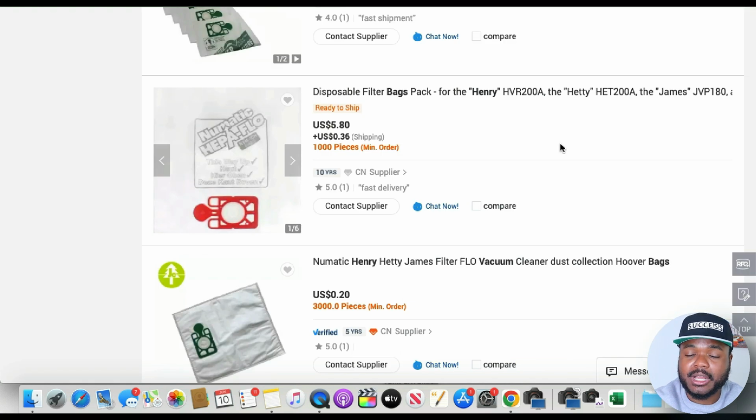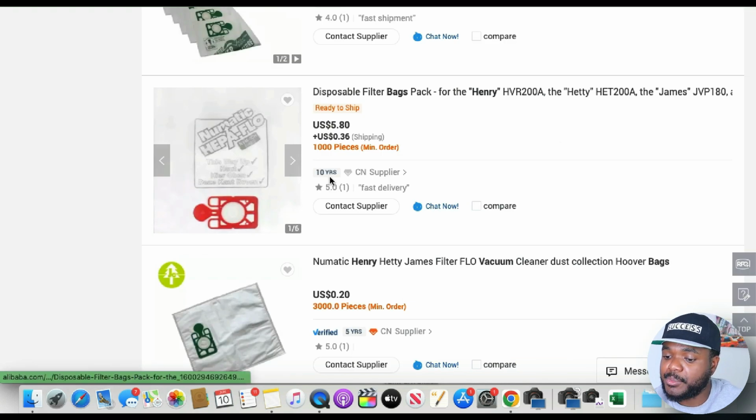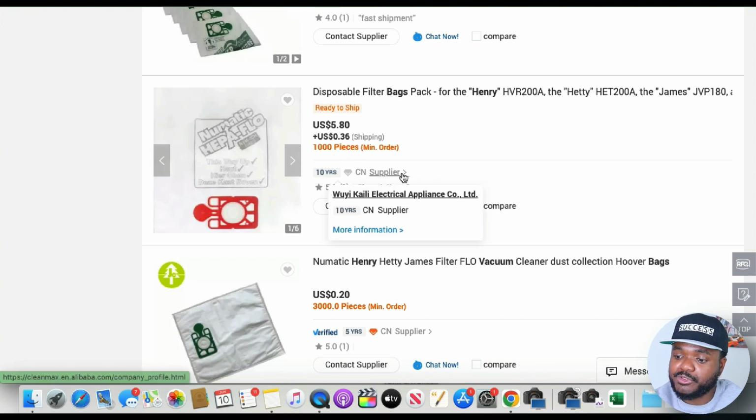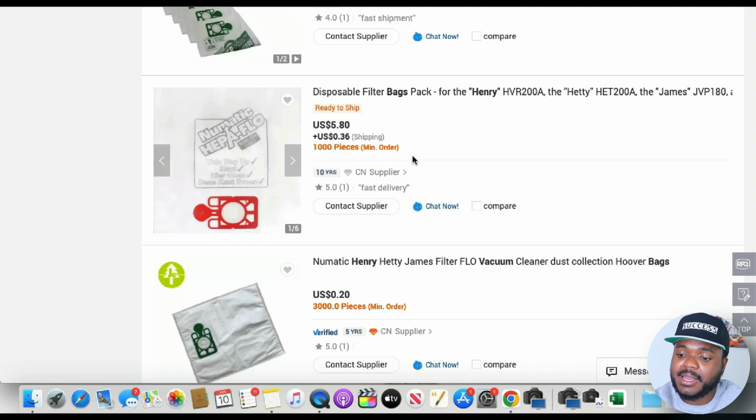And one of the key things that you need to look out for once you're on this point is how many years the supplier has been on Alibaba.com. We can see that this one has been there for over 10 years. Ideally, I like to make sure that the supplier has been there for at least 5 years. So straight away, we already know that we're able to find a supplier, we're going to be able to source the item ourselves. You may also want to look at the minimum order quantity.